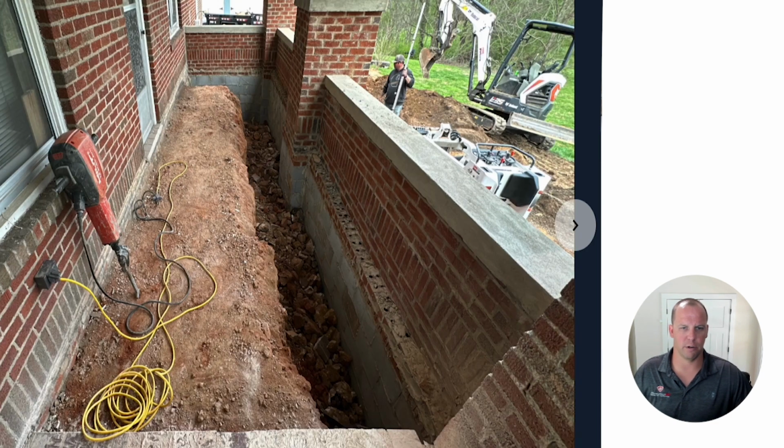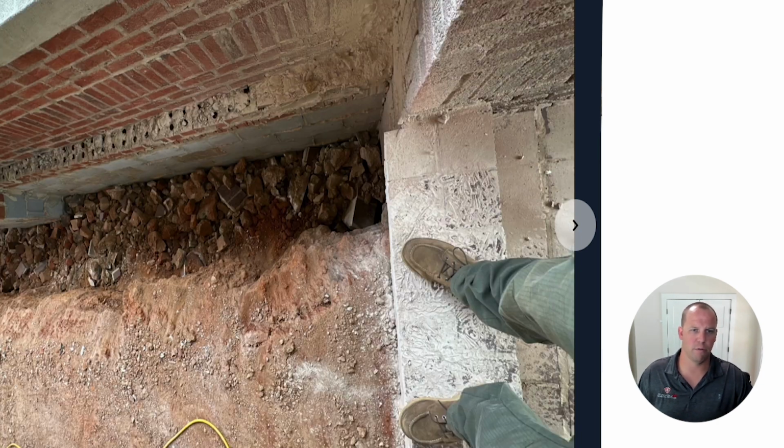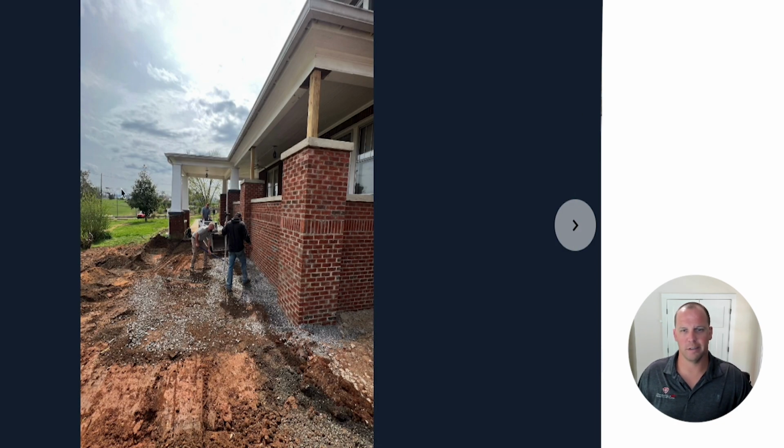Here we are getting everything graded for concrete slab. And I think we forgot to take pictures of this backfilled with gravel, but we did. We've installed our post support here. The customer is going to finish trimming this out to match the rest of the columns. He was going to do this himself.